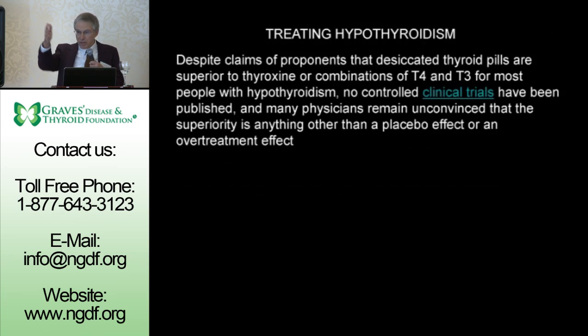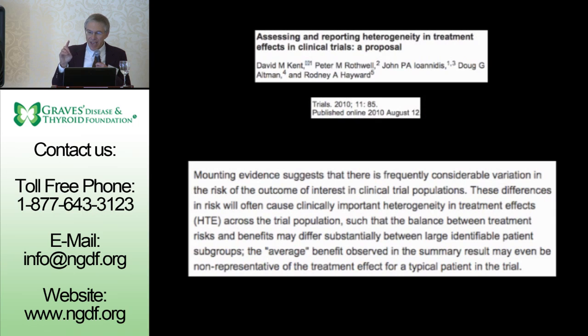So despite your claim, there are no controlled clinical trials, and we remain unconvinced as a group. But here's the problem. Heterogeneity in treatment effects in clinical trials. Just because we can't demonstrate it, maybe 10% of people benefit. Well, you're not going to see those 10% in a clinical trial. They're going to be buried by the other 90%.